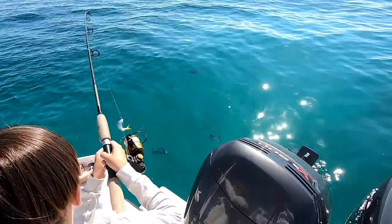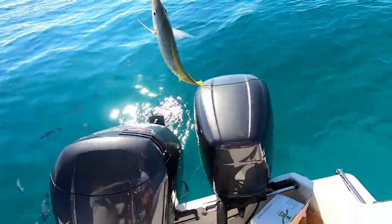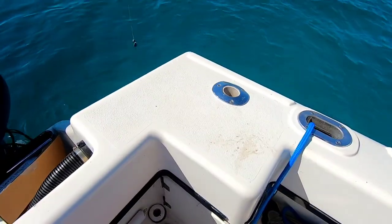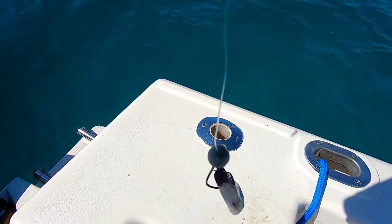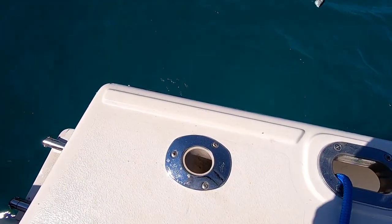Go, Lucas, bring them in, Lucas. I got one. We got a nice yellowtail here. Whoa, I think that's big enough. So I'm gonna have a knocker rig here. We just got a little sinker and a piece of ballyhoo with a circle hook. So let's cast it.